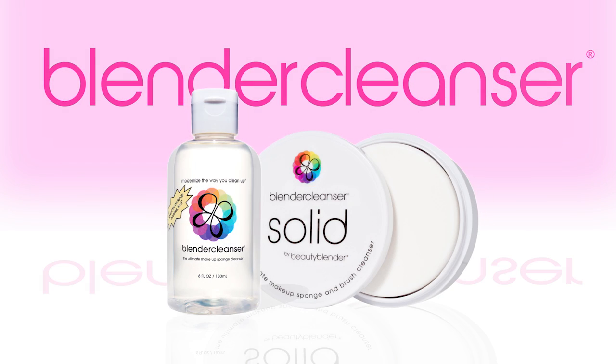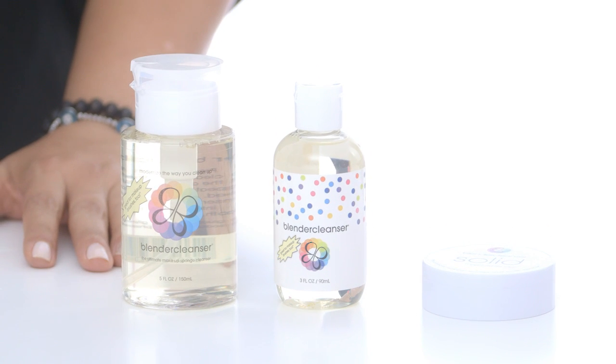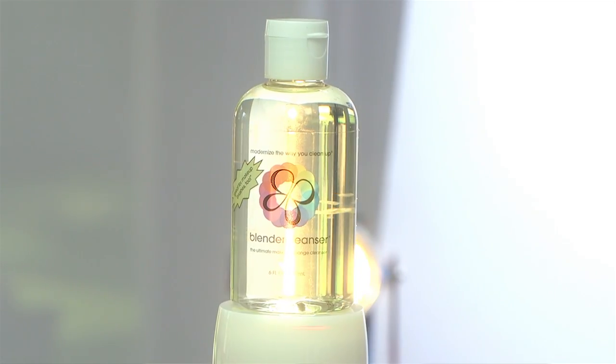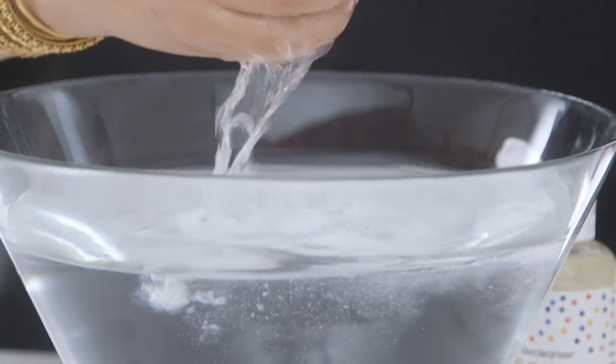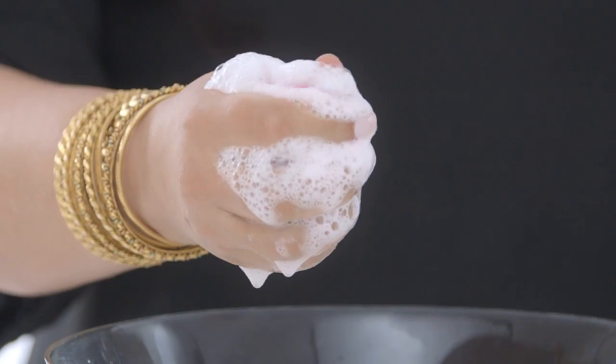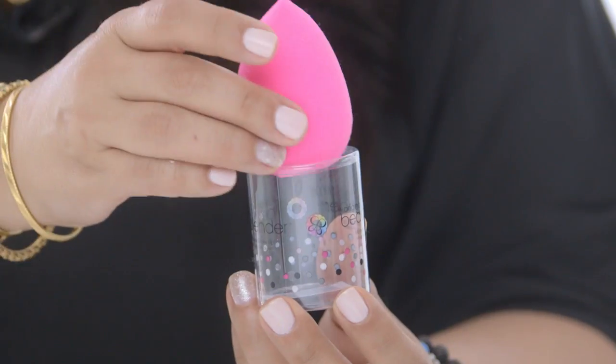We recommend that you clean your Beauty Blender after every use. Our cleansers are all natural and lavender based. Our blender cleansers work great on your makeup brushes too. Liquid Blender Cleanser was the first blender cleanser we made. It's super simple to use. Wet your Beauty Blender, apply and gently roll your Beauty Blender between your palms, working it into a lather. Rinse and set it out to dry. Quick tip, for stubborn stains, soak your Beauty Blender overnight in some Liquid Blender Cleanser.